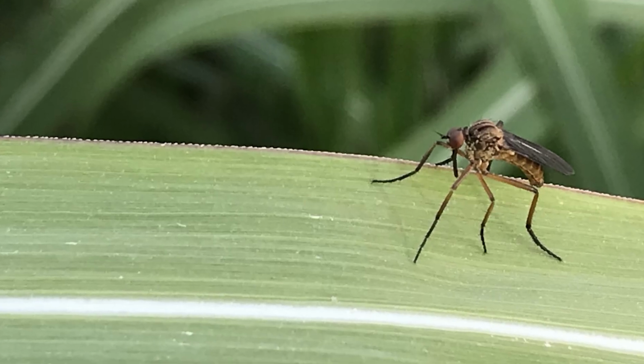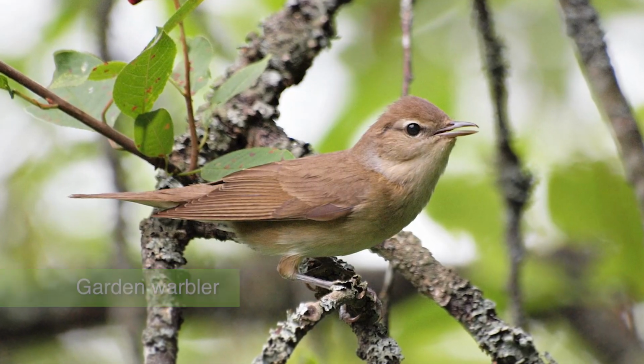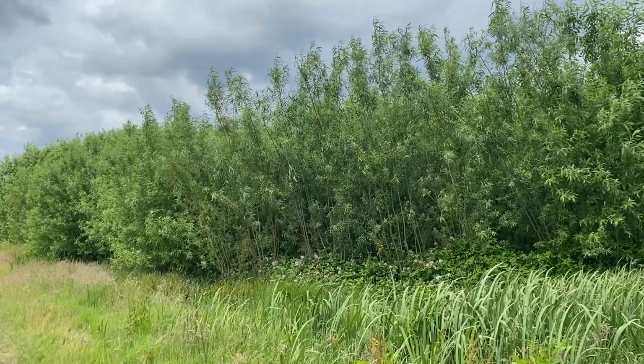Yeah, great to see, or not see, hear the garden warbler. Yeah, definitely. There was garden warbler, willow warbler. There's definitely variety here, but the Miscanthus itself has very, very little in it. We're going to move on to the willow later on today, and we'll be feeding back on that as well.